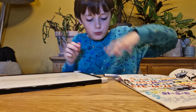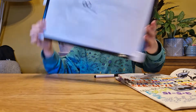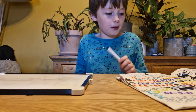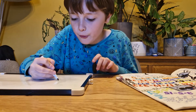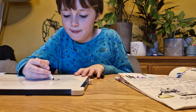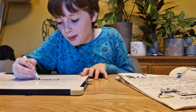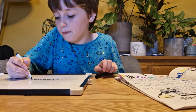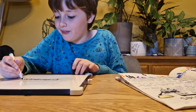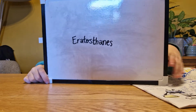Euclid also proved that there are infinitely many prime numbers. Trust me, they just keep going. Now, you might be asking yourself how we came up with all those numbers. There's actually a pretty simple way to identify all the prime numbers up to a certain point, and it's called the sieve of Eratosthenes. Chapter 3, Eratosthenes.